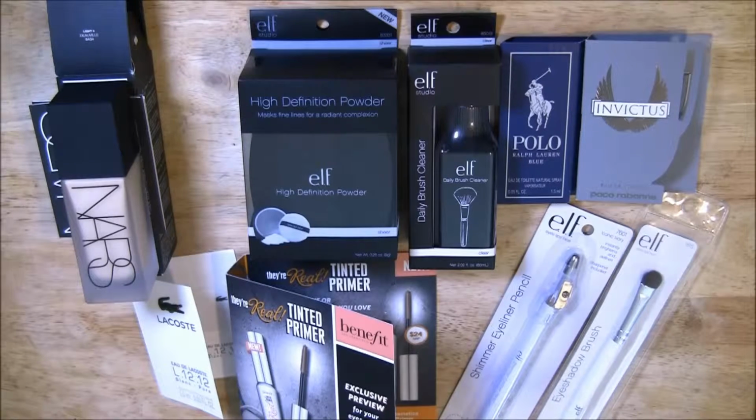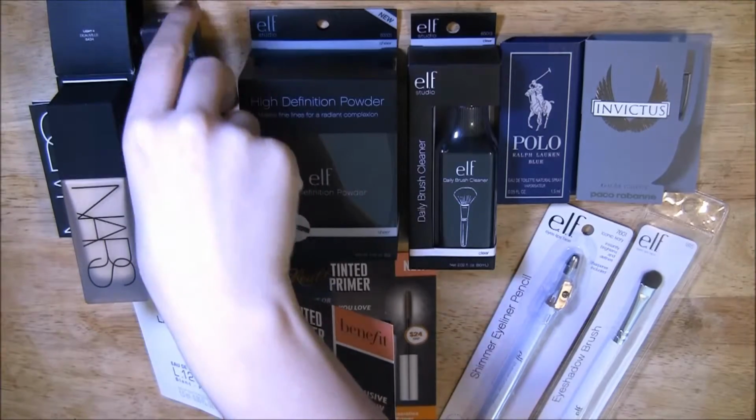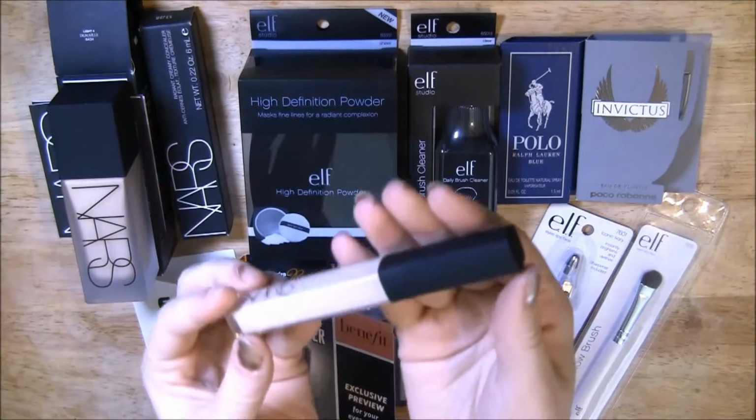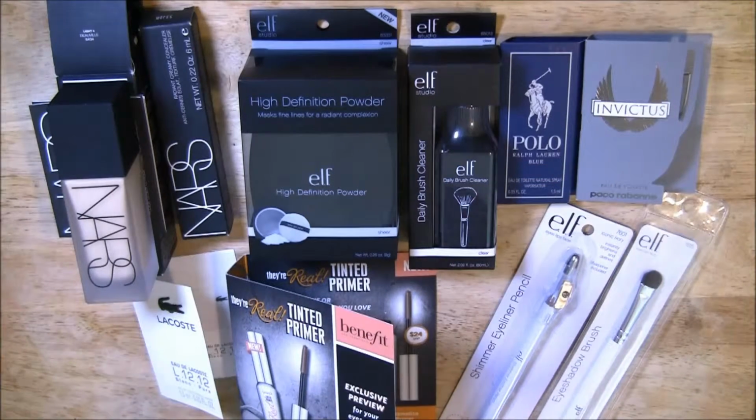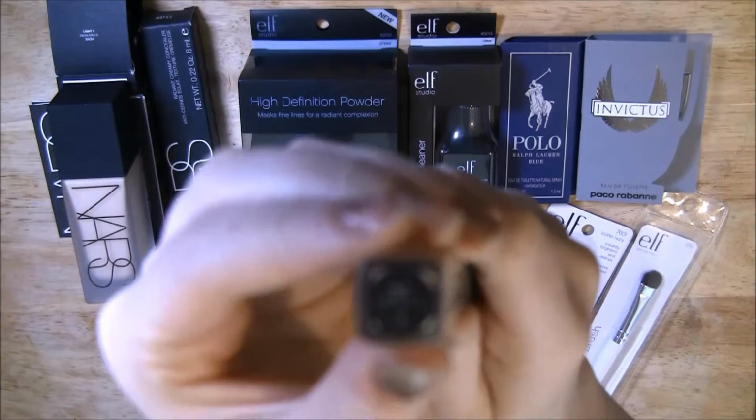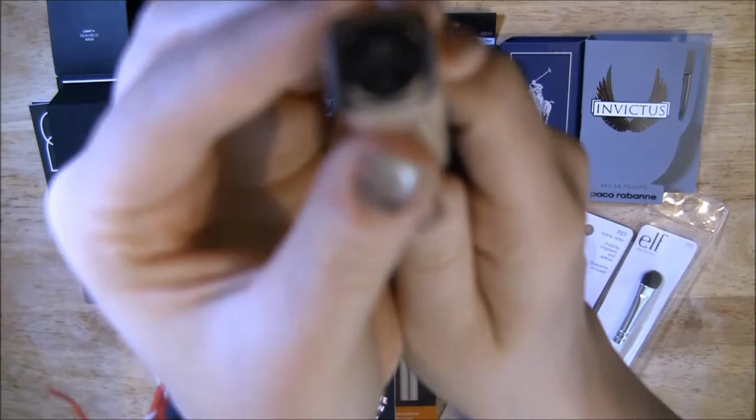So, likewise, with foundation, you typically need concealer. And as I've just mentioned, I have under eye circles, so I've got the lovely NARS concealer, and this is Radiant Creamy Concealer. This is the light one, Chantilly. I don't know if I can get this to focus on that.